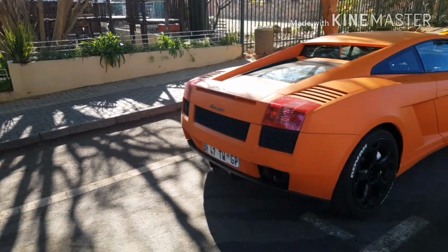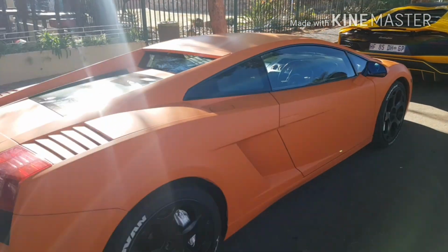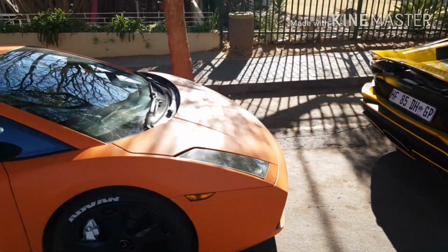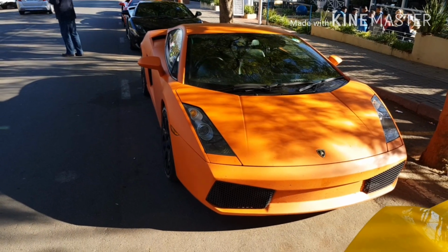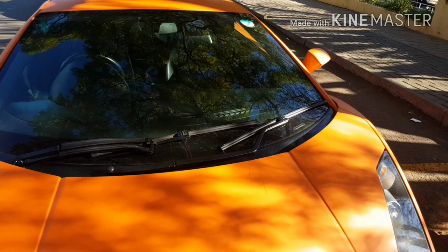Then we have another Gallardo, first generation. It's wrapped in a satin orange. I believe the original color is orange, but it's not satin, it's a gloss orange. Still looks very, very good.